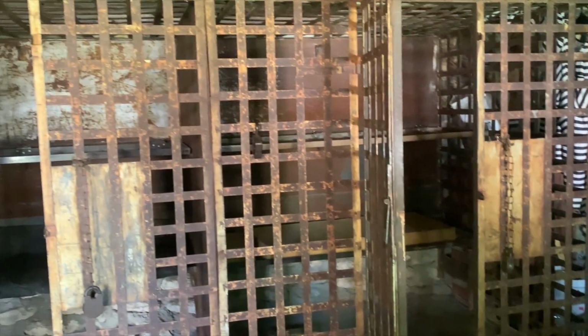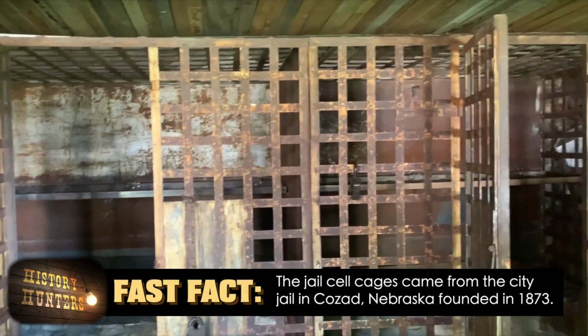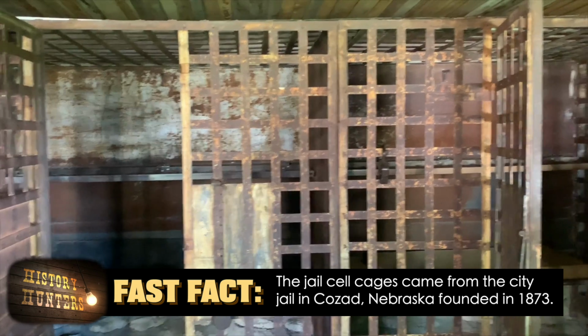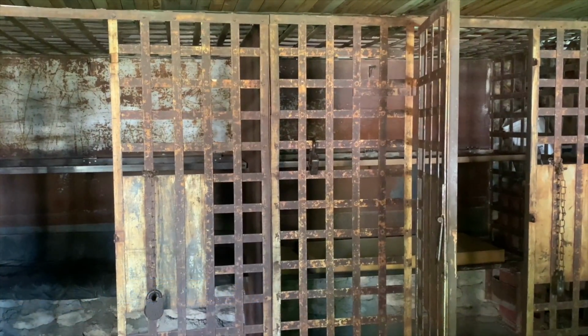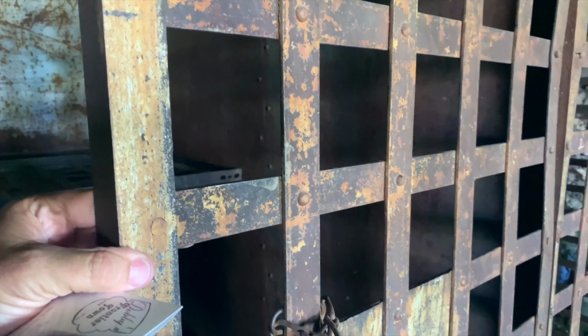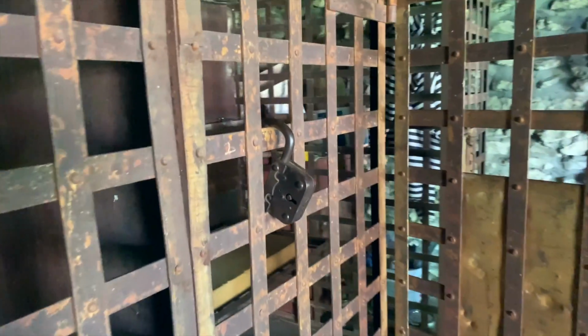Know where the jail bars come from? Cozad, Nebraska. It used to be their city jail. So how far back do those go? Yeah, probably late 1800s, 1900s, somewhere in there. Wow. Now, the reason the cells are square and made out of square steel, because it was easiest for the blacksmith to drill holes in and make. He could put it together.